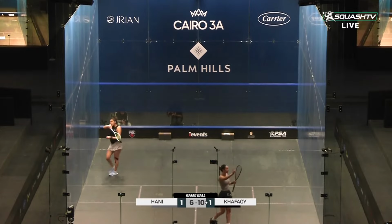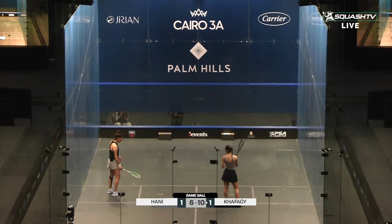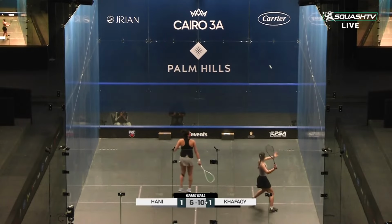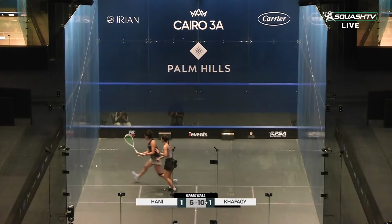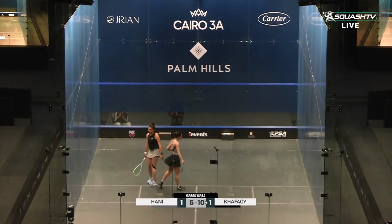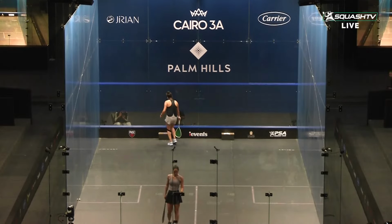10-6. Suddenly, game ball. Here we are, Khafagy, four game balls here. Another quick game as well. Just the difference being Khafagy's ability to hold strong in the back end. And a nice finish there, just polished up. 11-6, the untidy work from Hany. Khafagy leads 2 games to 1.